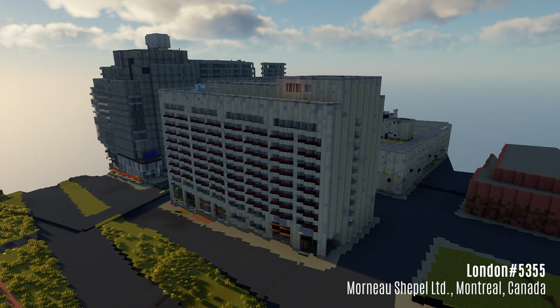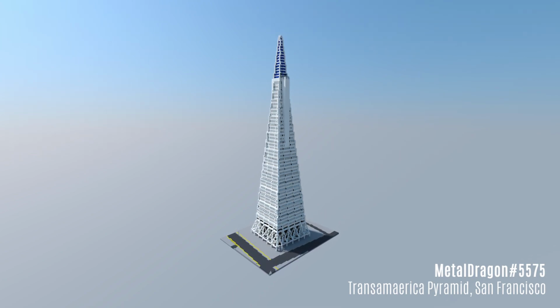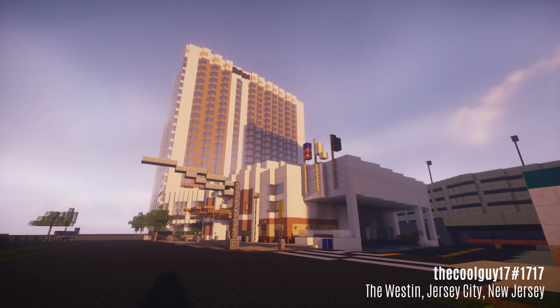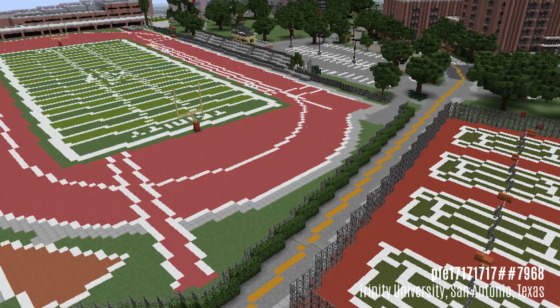In San Francisco, builders have started building the massive Transamerica Pyramid. This massive build will live up to its true wonder and height when it is finished in the next weeks. In San Antonio, Texas, the beautiful college campus of Trinity University was just completed this week. The campus translated perfectly into the blocky world.